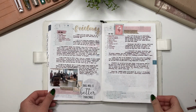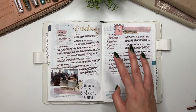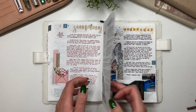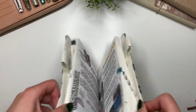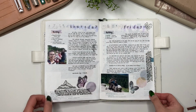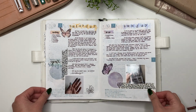Then on the next page, the way that I organize my daily spreads is really putting a to-do list and then putting clusters of decoration and then adding photos where I can. So I'm just going to do a quick flip through of all the daily spreads. I love adding photos, and that's where a lot of the chunkiness of my journal comes from, is the photos in here. I don't add photos every day, but I add it where I feel like I have a photo for it. And I like that because then I'm not pressured to take a photo every day.